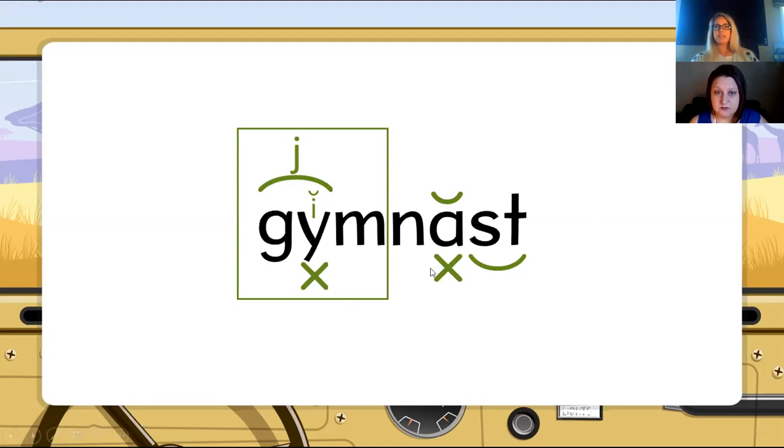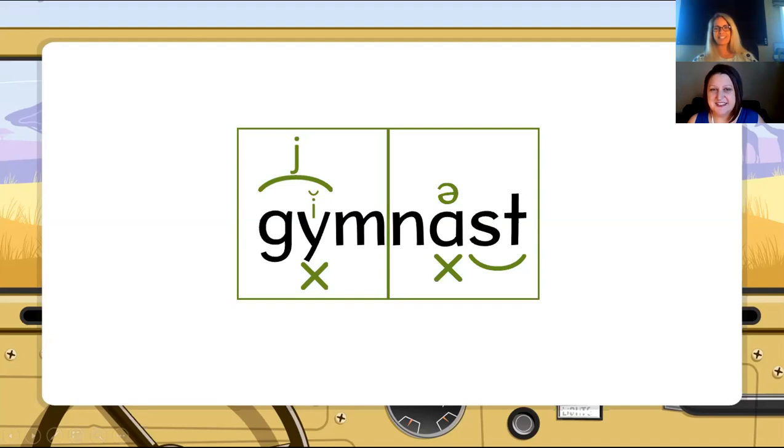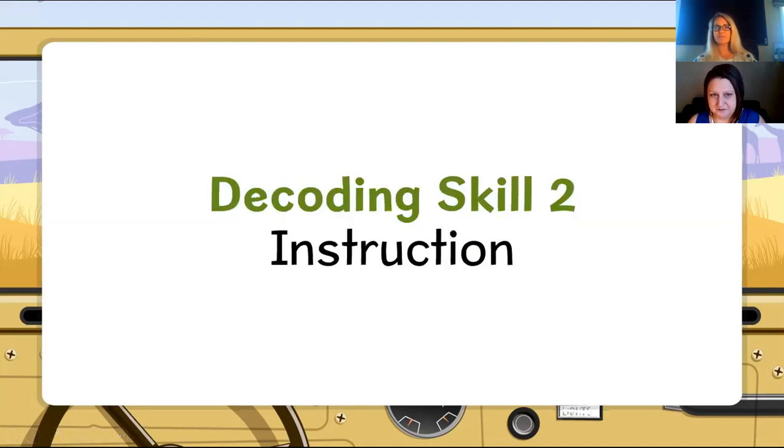Gymnast. Did you hear the nast when I said gymnast, or did you hear a schwa? A schwa in the second syllable. We heard that tricky schwa. We sure did in the second syllable. So we will replace this short mark with our schwa sound. Now let's read the word. Gymnast. Good. Gabby is a talented gymnast. Let's look at another one.